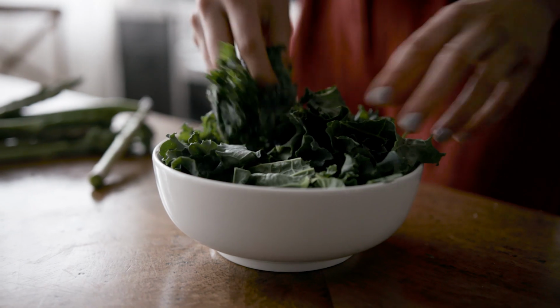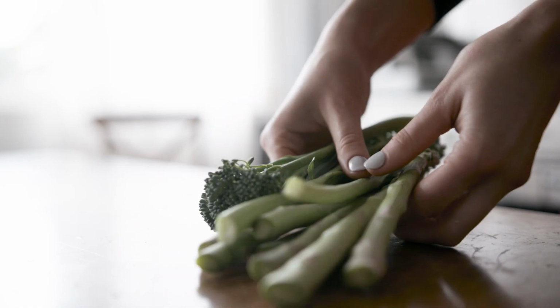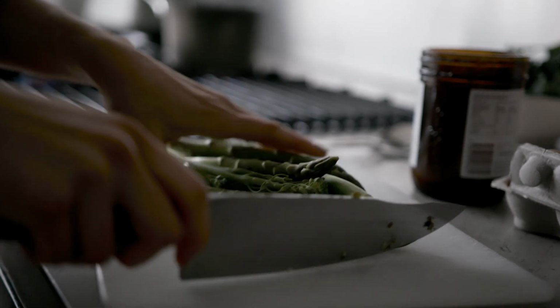So basically the premise of the Bondi brunch bowl is a heap of green veggies. You cannot go wrong. They are one of the healthiest things you can have in your diet. And really you can use whatever you want, whatever you've got lying around. Today we're going to be using some kale, broccolini and asparagus, but really anything works. So let's get into it.